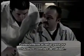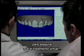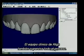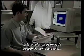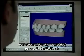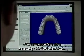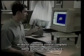Next, the setup moves through extensive internal quality checks to make sure the virtual treatment achieves exactly what the prescribing doctor has requested. And Align's clinical team also provides oversight throughout the treatment process. This simulation is then electronically delivered to the prescribing doctor for the final quality check via ClinCheck. By reviewing and modifying, if necessary, the virtual treatment, the doctor retains complete control over the manufacturing plan for the aligners.